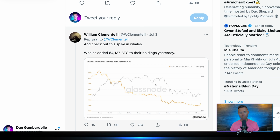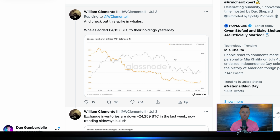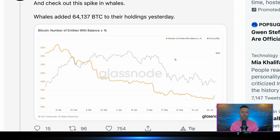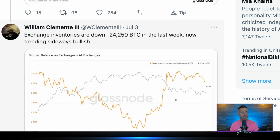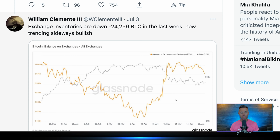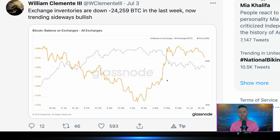Check out this spike in whales. Whales added over 64,000 Bitcoin to their holdings yesterday. Again, this is a July 3rd post, but check this out. Look at that spike in Bitcoin whales. And then it goes on. Exchange inventories are down 24,259 Bitcoin in the last week, now trending sideways bullish. So exchange inventories down. The fear is just there in the markets.